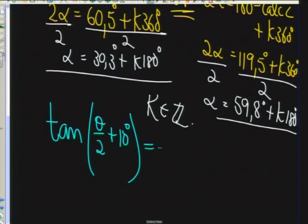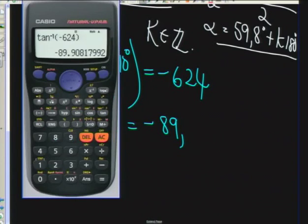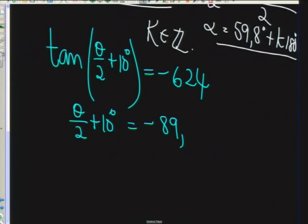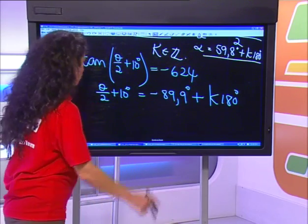Tan of theta over 2 plus 10 equals negative 624. Remember, the tan function is very friendly. It only needs one formula. So the angle theta over 2 plus 10 degrees will equal negative 89,9 plus the period. And what is the period of a tan function? Excellent, 180 degrees. And one formula will give us all the tan solutions. We don't need a second formula. Tan is really, really friendly.